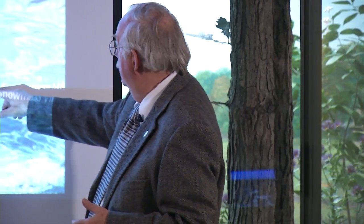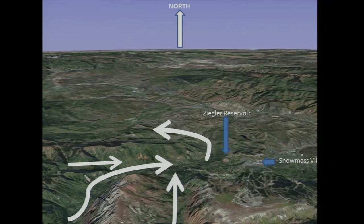So when we look at the Rocky Mountains, what we're really looking for are mountain glaciers. And so here's Snowmass Village here. Here is the Ziegler Reservoir, their water supply. And so we're looking north, and if you just go west, you'll notice all of these valleys here have the typical U-shaped cross-section indicative of glaciers. If you think of an unglaciated valley, it's pretty tight and V-shaped. Once you put the glaciers down it, it gouges it out and makes it U-shaped.